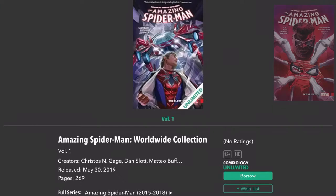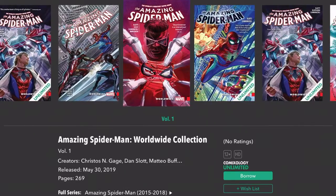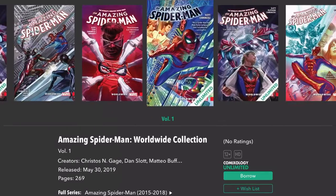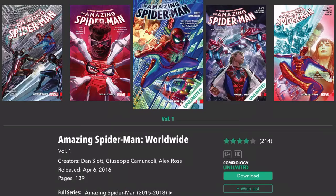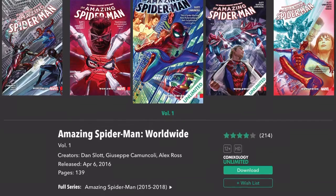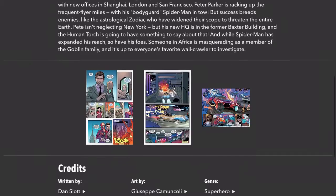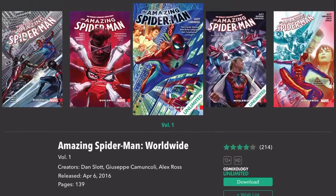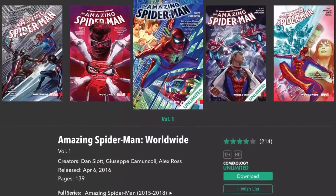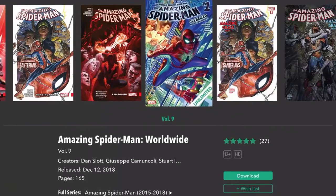Amazing Spider-Man Volume 1 Worldwide. Now, do I own these? Yes, so this is a collection of a collection. These are really weird. So I have all the trades for the Worldwide, which is the return of Peter Parker version of Spider-Man after he came back when Doc Ock was impersonating him. Right? No. Actually, it's not. Sorry. This sucks. They've relaunched this book so many times recently that it's hard to tell what the deal was.